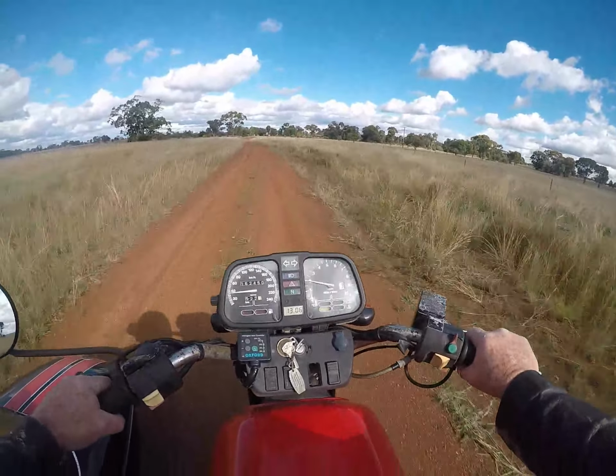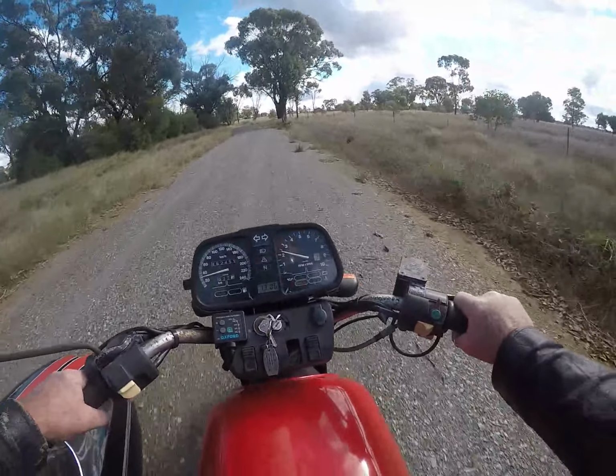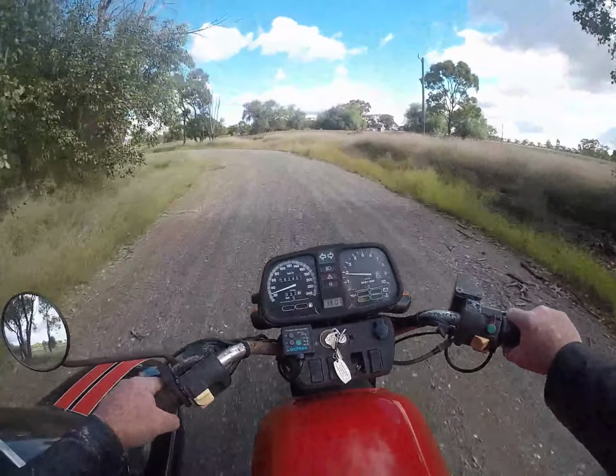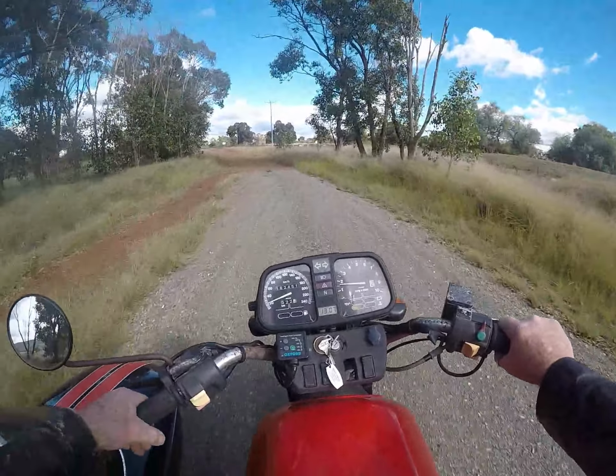That's my house there, the back of it. I just don't know what's going on with it. I don't know whether it's got no toe in at all, or whether it's this front end that's just overkill and making it do weird stuff. But so far I haven't had it above about 60 kilometres an hour.